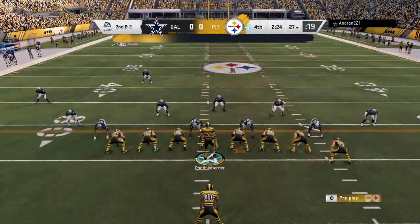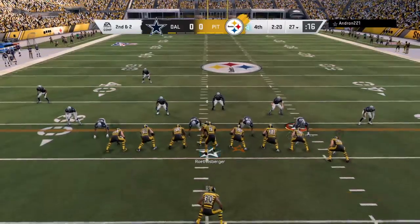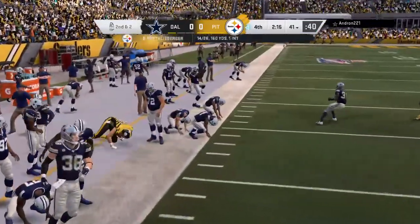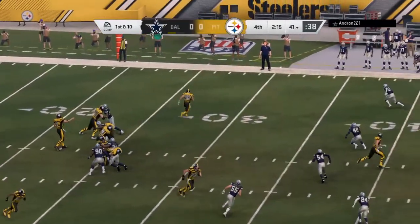Facing a 2nd and 2 after that last catch, good for 8 yards. Roethlisberger will throw. And he's got his man, the tight end, McDonald. That one good for 14 yards and a Steeler first. 5th catch of the game for him there.